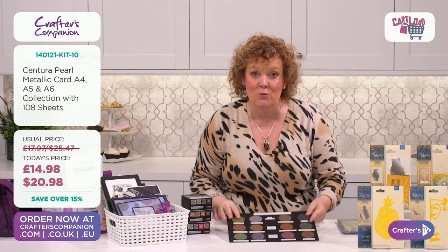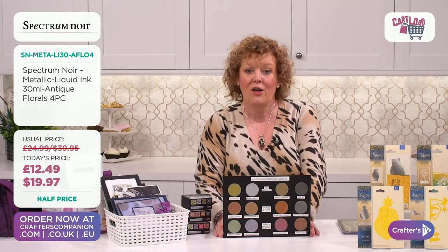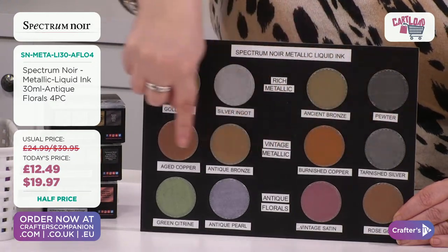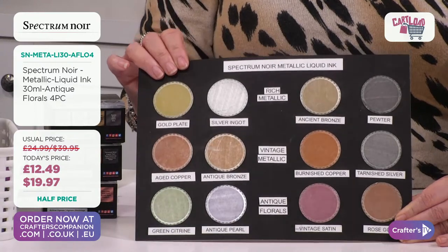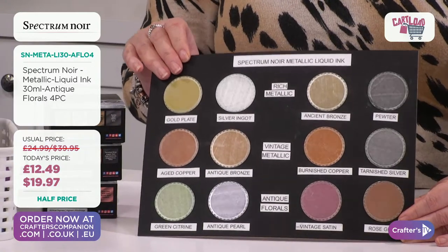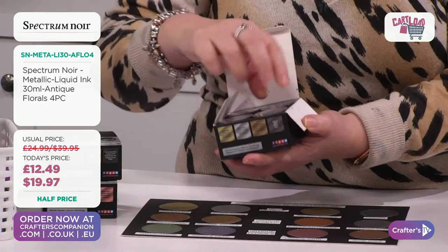Now, talking about metallics, we've also got our fabulous liquid metallic inks on the show at, quite frankly, a ridiculous price. Half price, these are £12.49 or $19.97. You're looking at the colour collections in a row. So you've got your rich metallic, your vintage metallic, and your antique florals at the bottom there. These are the colours that you're going to be able to achieve. I'm just flashing these at you so you can see that beautiful brushed aluminium effect, that lovely, subtle, matte metallic look. It is very classy, very high-end and exceptional, and they are very easy to use. In each of those little boxes you get four individual pots of the ink, and you can see that lovely metallic colour in there.